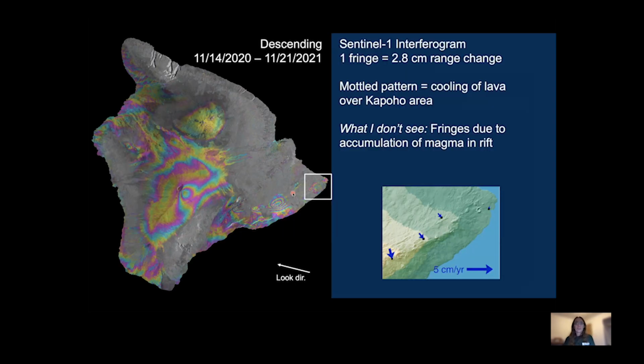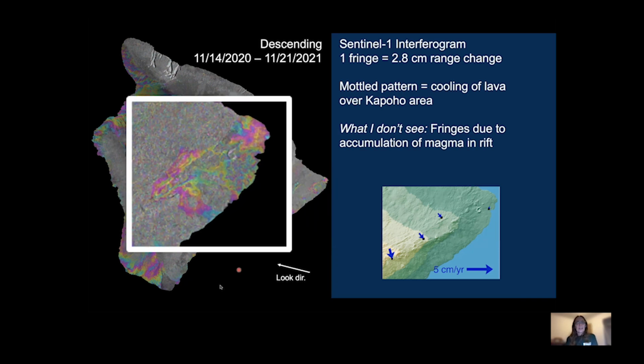So now let's move on to Kilauea. First I'll start out at the very end of the East Rift Zone, in the lower East Rift Zone. First of all, I want to say what it is that I don't see in this pattern. What I don't see is any indication of magma moving into or out of the East Rift in this region. This sort of mottled pattern, all of the hummocky stuff you can see through here, is consistent with cooling of these lava flows.